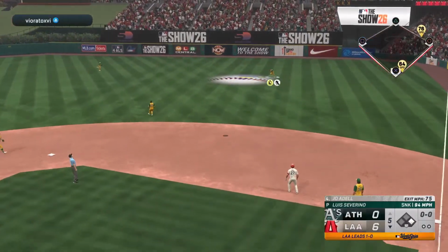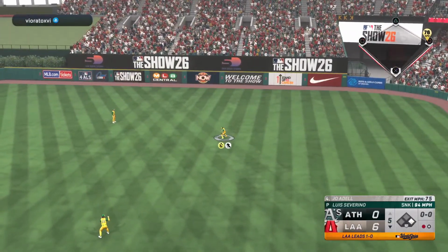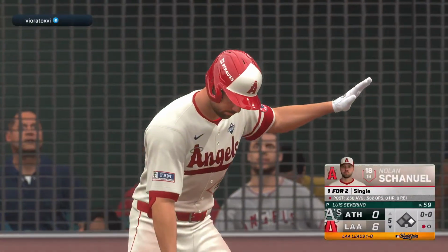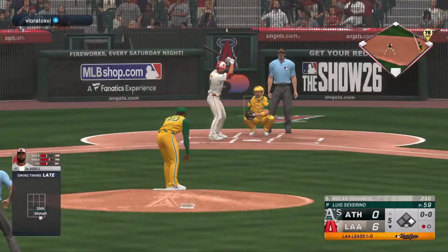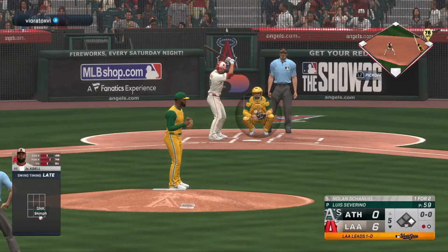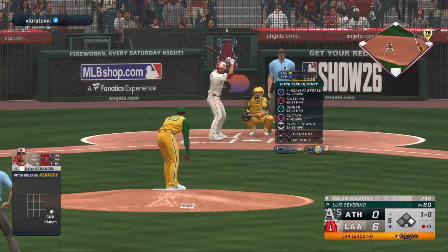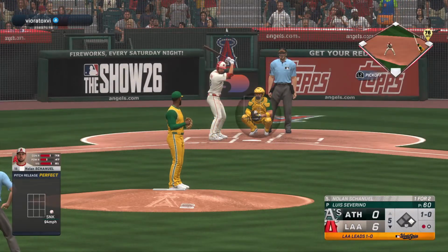Swing and a ball lifted in the air. Cortez settles under it, and there's one down. Nolan Schanuel, the next to hit for the Angels. 1 for 2. Nolan Schanuel. And the first pitch, outside, misses, ball one. The Angels up big in this one. Last half of inning number 5.